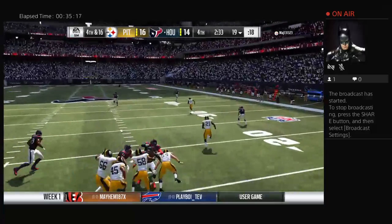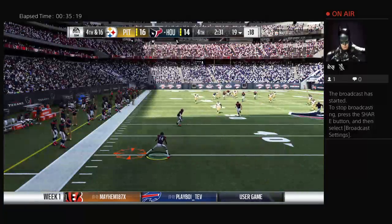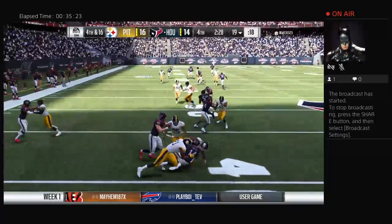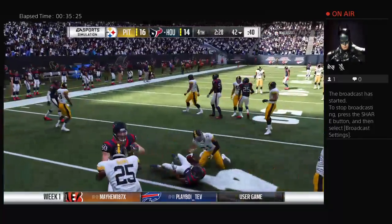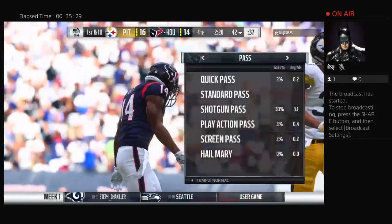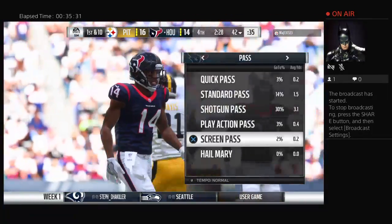He gets this one away, and boy, it's another boomer. Taking it about the 36. It's a return of 5 following a punt of 42 yards. And the Texans will take over with a 1st and 10.